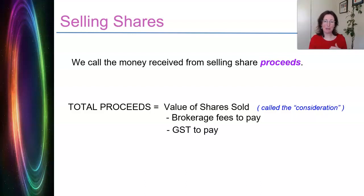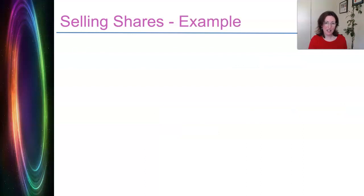A brokerage fee is charged by somebody that works for the ASX, the Australian Stock Exchange, and they're registered to be able to do these transactions, minus some GST that goes in that brokerage fee. Another note on the language: consideration is also what's called the value of the shares sold. Just a reminder then that those two amounts are subtracted off from the value of the shares sold.